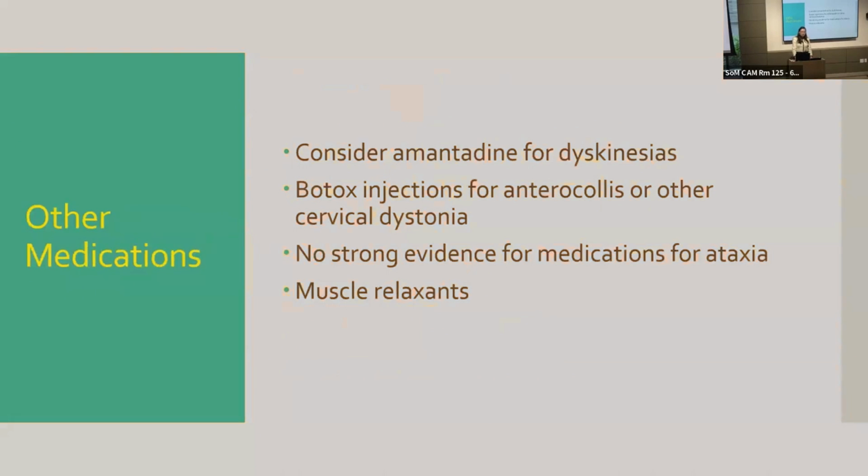Amantadine is an anti-dyskinesia medicine, which can be used if you do get dyskinesia. Botox can be tried if you are having that enterocollis, although it hasn't honestly gone that well. It's a very hard to treat symptom. There are no strong medication evidence for medicines for ataxia right now, unfortunately.